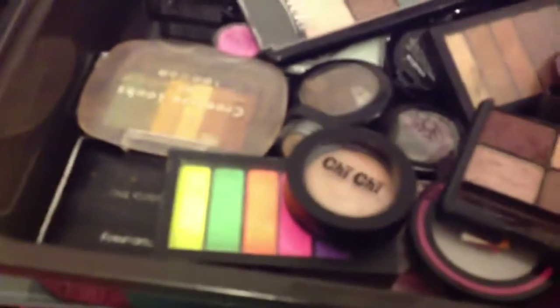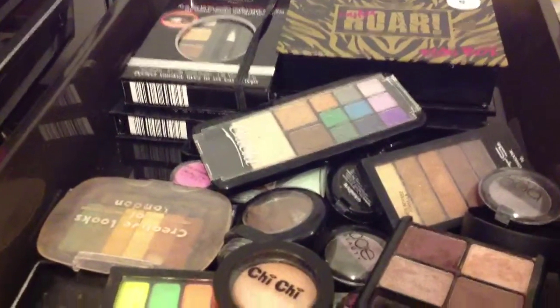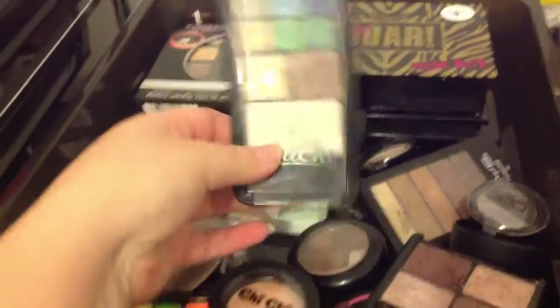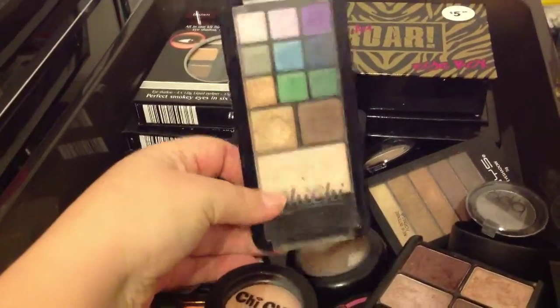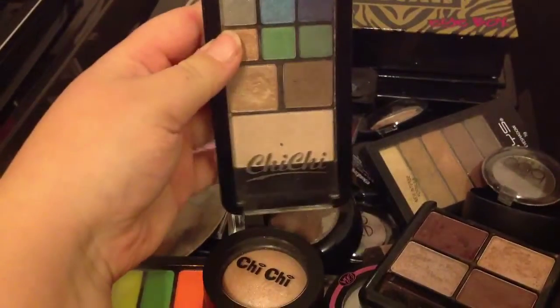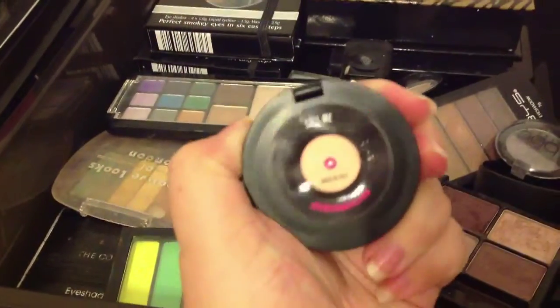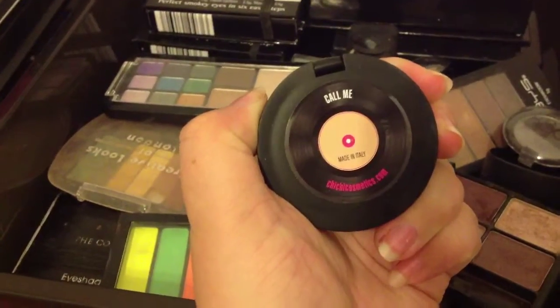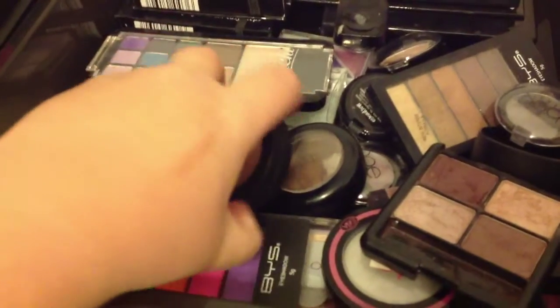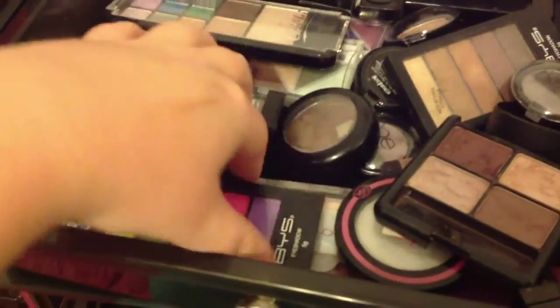Okay, so this one has all my eyeshadows in it and stuff like that. Okay, so I have my Chi Chi phone case palette, which I am absolutely obsessed with, these two colours. This one's a bit lighter than that, and I'm going to go and get them in the big size. So I have a big size one here. It's called Call Me. It's got a record on the back because they've all got song names.